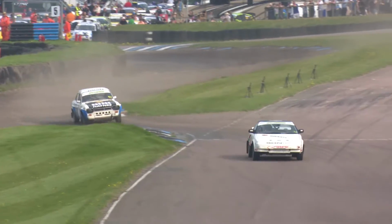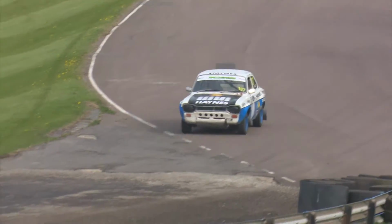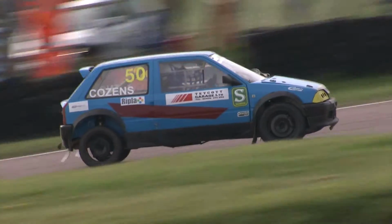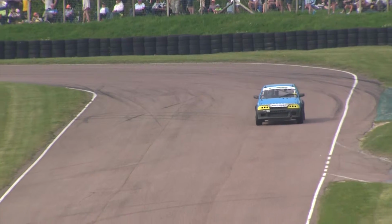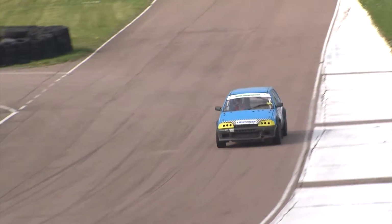In period, that move would have spelled disaster because a huge earth bank, Mabs bank, would have caught out Simon Hart. At least in the modern age at Lyddon, he's got a bit more room, a bit more real estate with which to play. Cousins climbs the hill for the last time, looking good for the race win here. Brakes hard, turns now through the hairpin. Back onto the power, ready to come through paddock and take the checkered flag this time. So, all good for Steve Cousins.